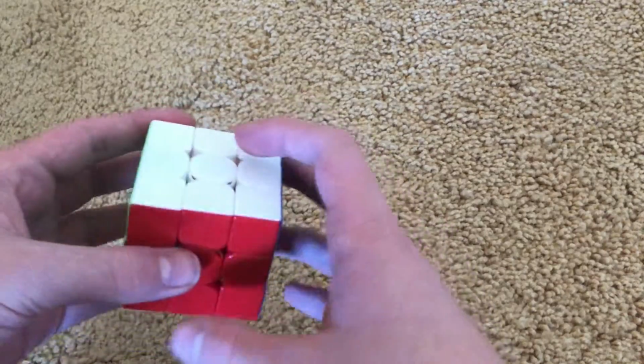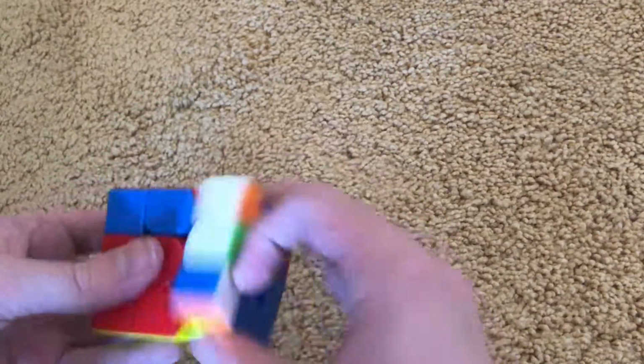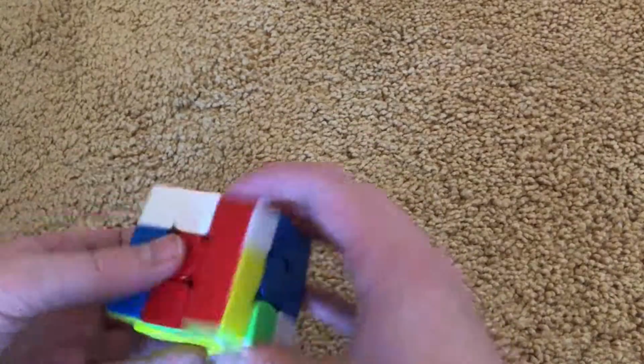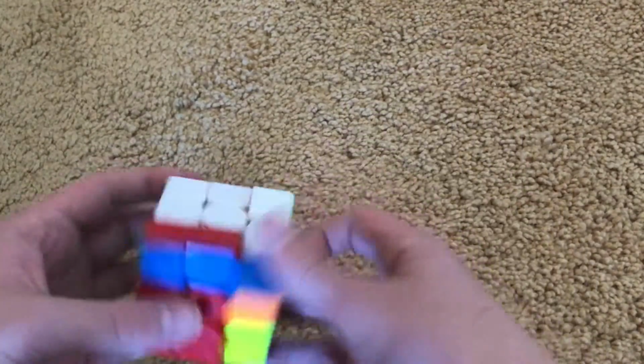This is a WRM. I've used it quite a lot. And I kind of use this as my school cube, I guess.